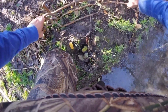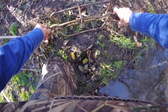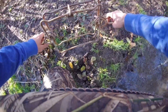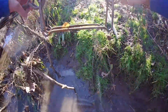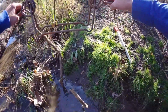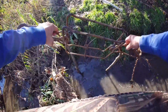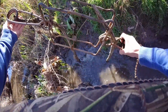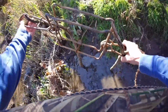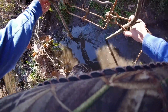Trap is sprung. Luckily, I try to keep my hands away from the trap. You don't want your hand in one of these guys. Dangerous things. Keep the trap away from my body because the safeties are now off. Probably not the way you're supposed to do this, but I don't feel like reaching in the water with a live trap to try to take the safeties off. So I just take the safeties off ahead of time.